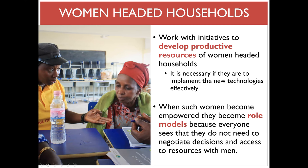So in terms of working with initiatives to develop productive resources for women-headed households, it's necessary, if they are to implement new technologies effectively, that the training is adapted and ready for them and the content is relevant for them.